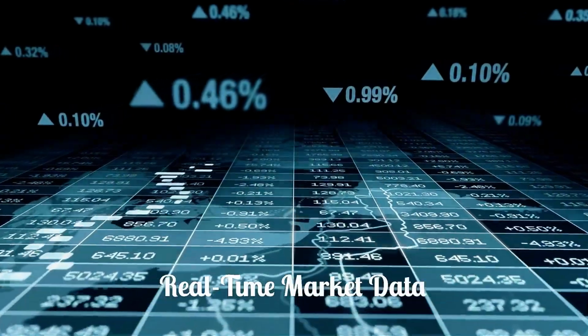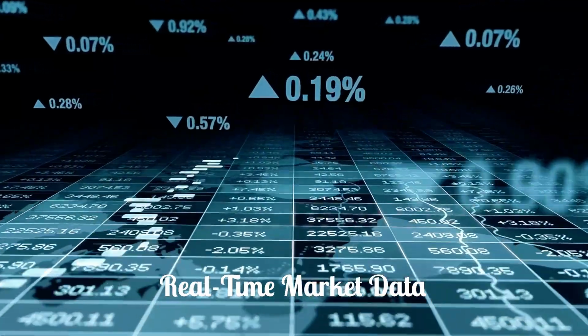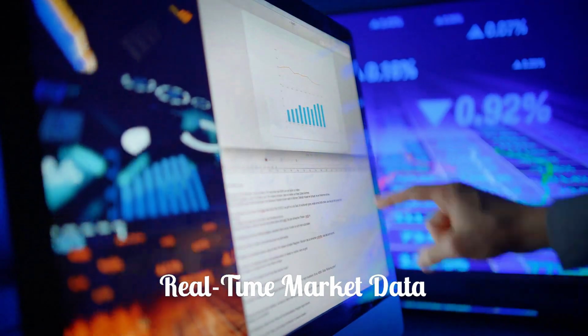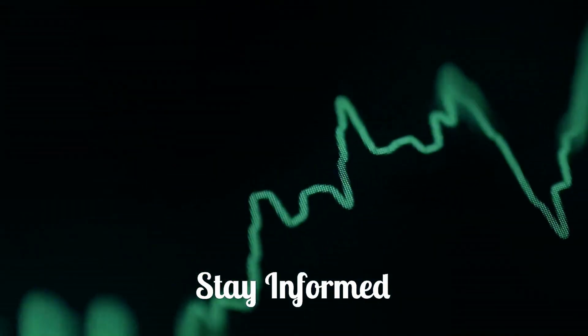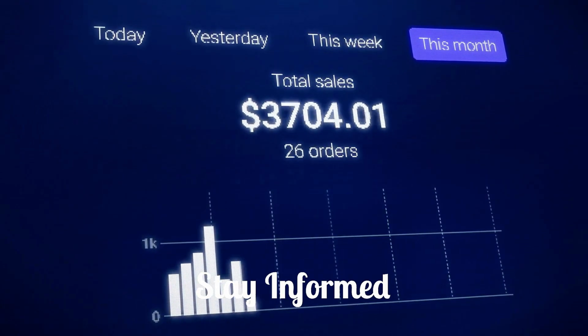Transparency is also a huge plus. Online platforms provide real-time data on prices, market movements, and charts. You can see exactly what's happening with your investments and the broader market 24/7. This constant access to information helps you stay informed. You can track performance and understand the factors influencing your investments.